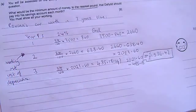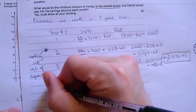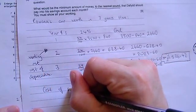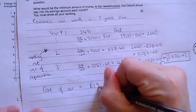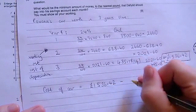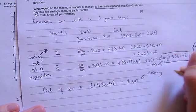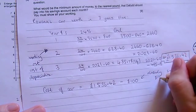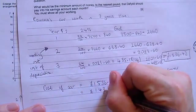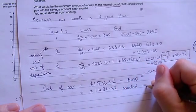Okay, now we know David already has £100 saved. So the cost of the car equals £1,536.42. But we can take away £100, so he already has that saved. Already saved £100. Okay, so that is then going to be £1,436.42 needed over 3 years.